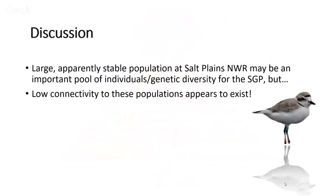So overall, we have this large, apparently stable population at salt plains, which might represent an important pool of individuals and genetic diversity for the region. But my studies seem to show that there's low connectivity between this big population and these smaller ones in Texas and New Mexico.